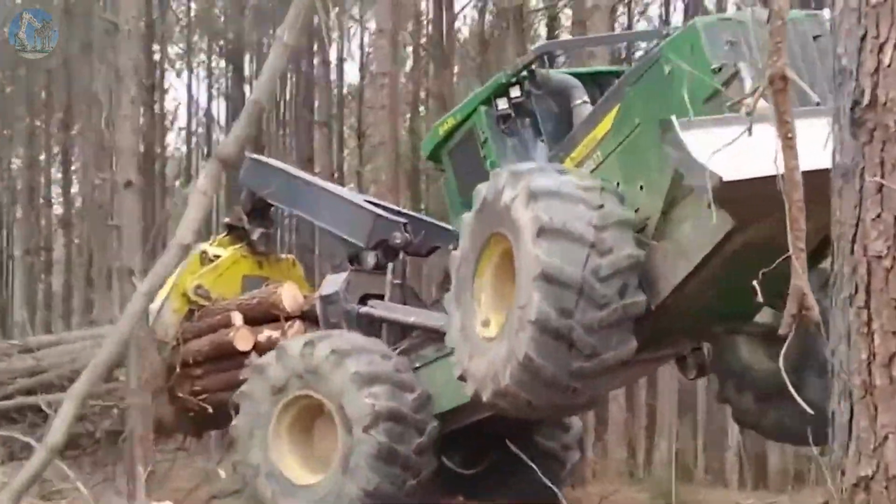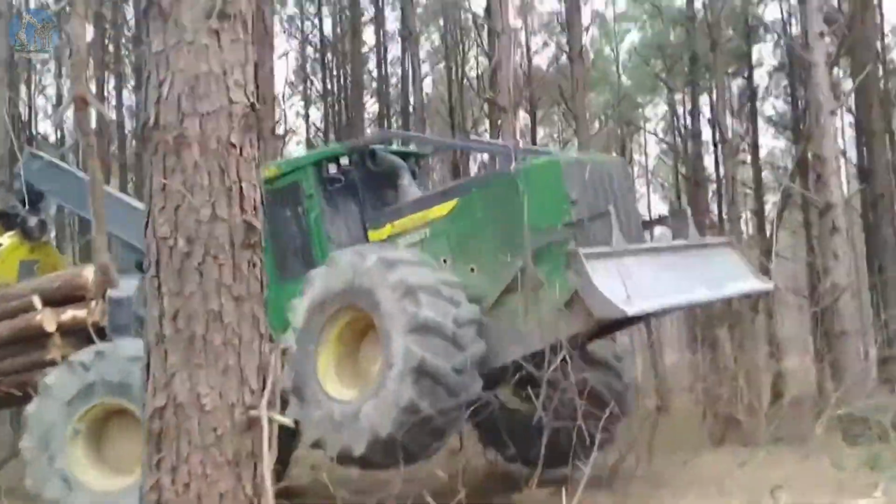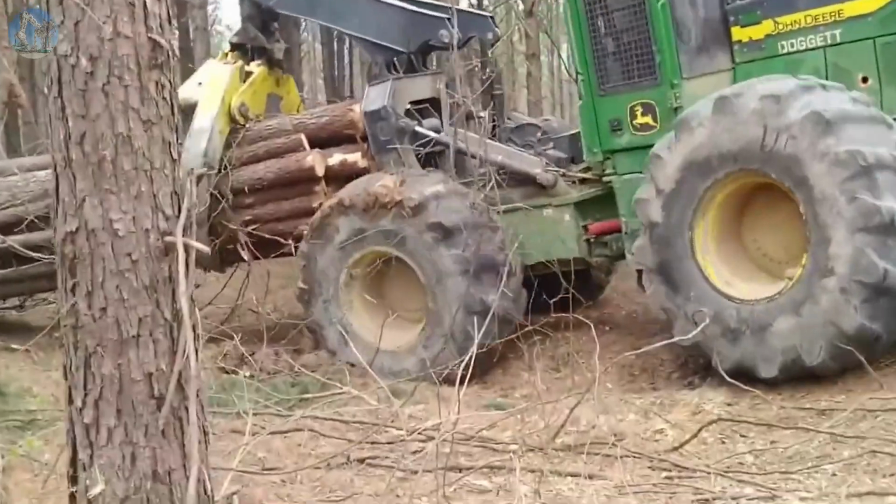Impressive. This level of precision and control under pressure requires an expert's knowledge of both the equipment and the environment. Truly remarkable.